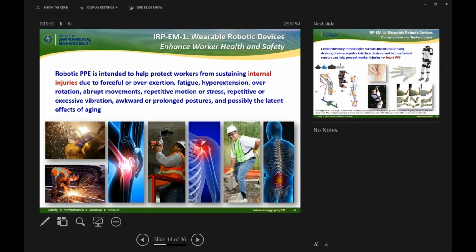So first, from the worker protection standpoint, it is really intended to help prevent workers from sustaining internal injuries. And this is really focused on how the body moves, how it responds to different motions, and having these devices be outfitted and equipped to help prevent some of those things that I've listed here, like overexertion, fatigue, hyperextension, over-rotation, abrupt movements, and so forth, and even the effects of aging.